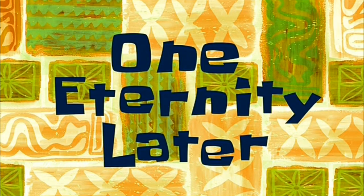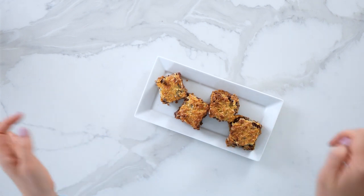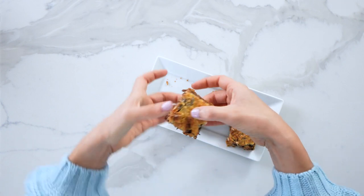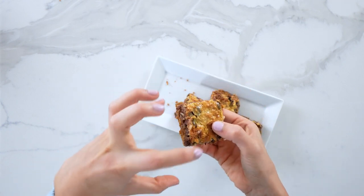One eternity later. The hardest part about making these magic cookie bars is having the patience to wait until they cool. I know you'll be tempted to cut them and dive right into them as they come out of the oven. While I encourage that, I also would recommend waiting until they cool completely because they're so much easier to cut into bars. Because of the sweetened condensed milk, they are extra, extra gooey. So if you let them cool down, they will firm up and they will make these nice little compact bars that are just dense and loaded with sugar.